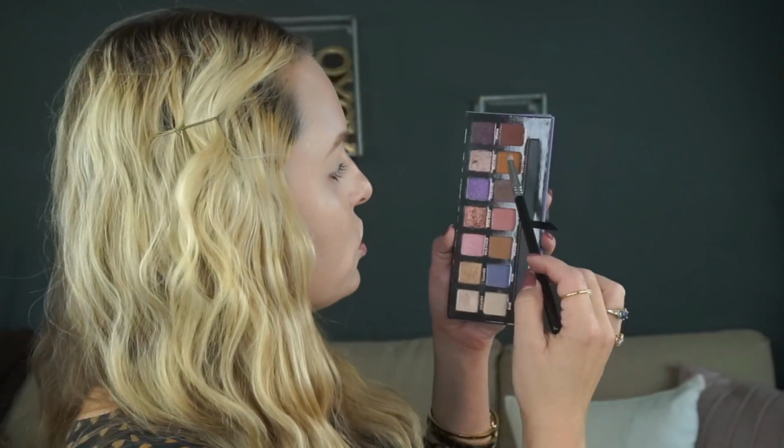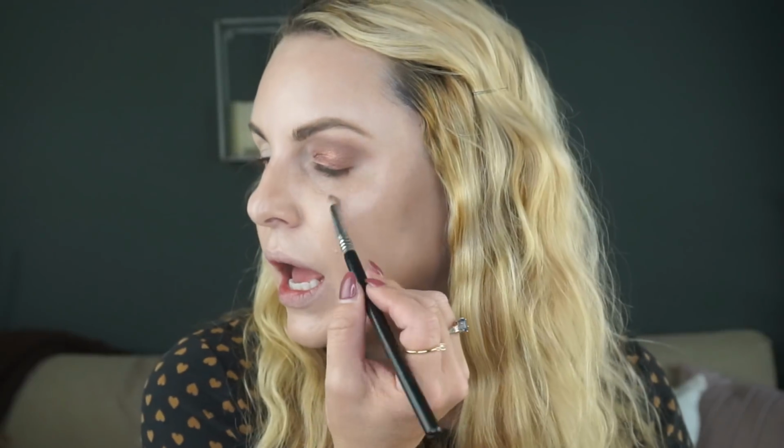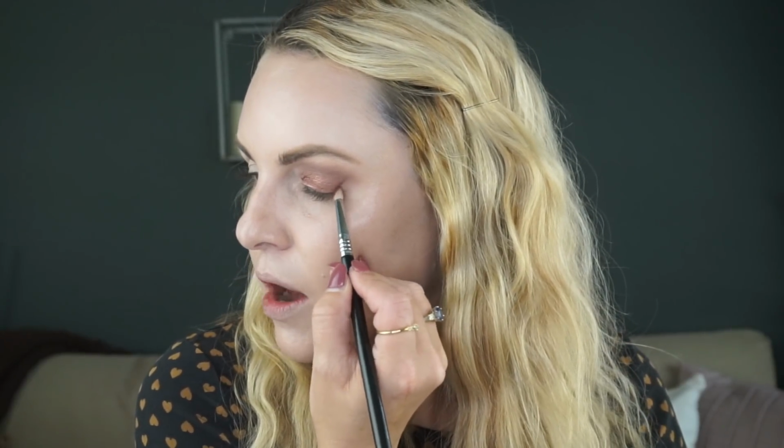I am going to take my little pencil brush, and I am going to go into this one right here, which is called Passion. And I'm just going to deepen this outer V.